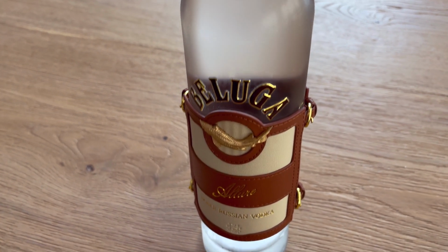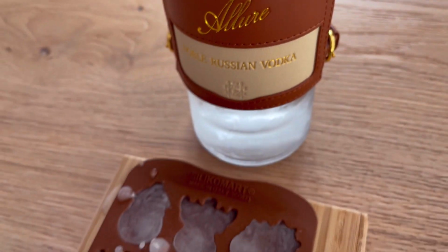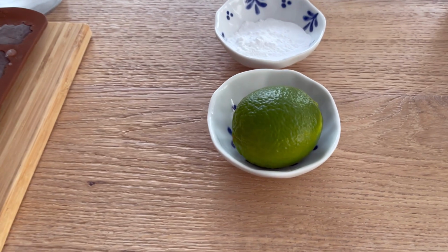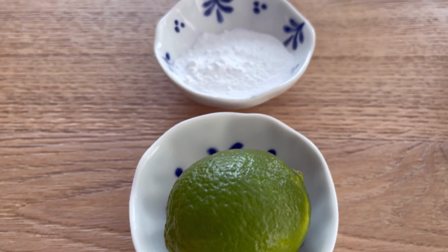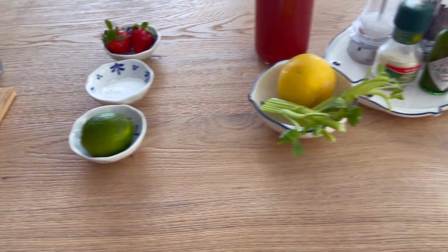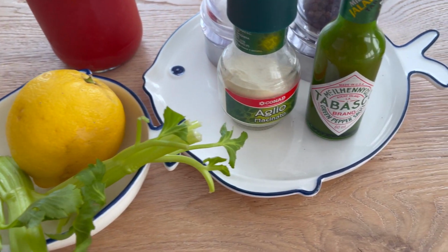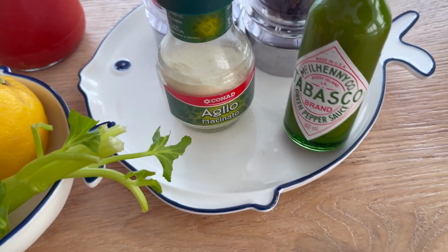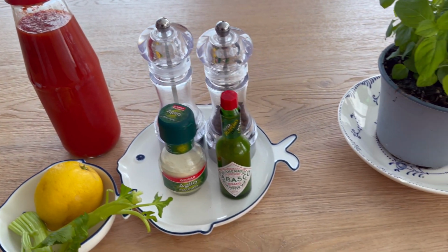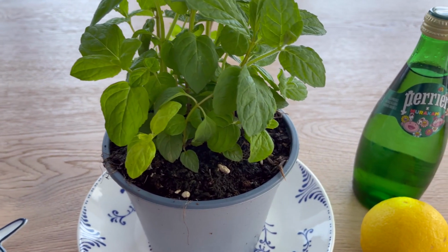In all the cocktails I will use vodka and ice cubes, but these are the rest of the ingredients. Number 1, for the Caipiroska I will use lime and sweetener, but I will do the strawberry version, so 1 strawberry per person too. Number 2, the Bloody Mary. I will need lemon juice, celery for the decoration, tomato sauce seasoned with salt, pepper, powdered garlic and tabasco. Number 3, the Vodka Lemon. I will need fresh mint, lemon, sparkling water. I use the Perrier that is very sparkling, and some sweetener.